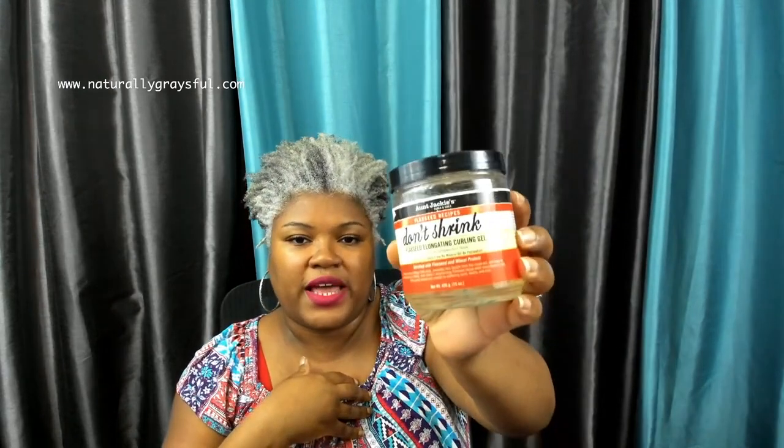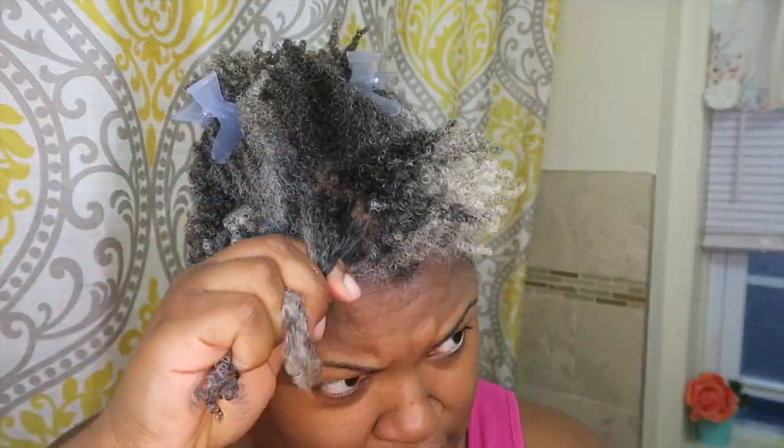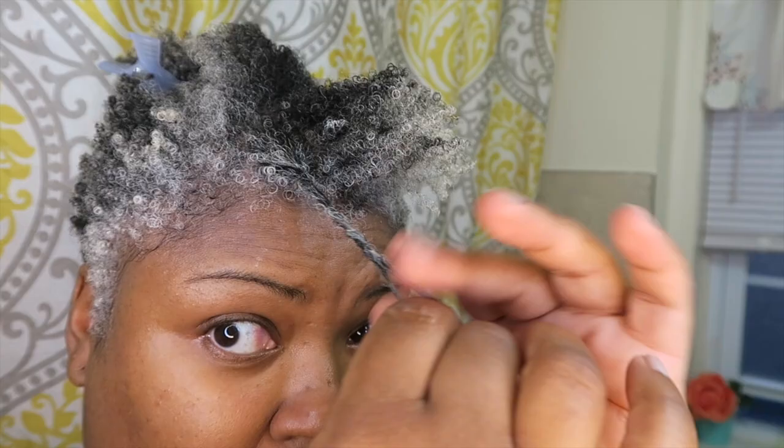I had high hopes for it because I'm going to tell you the one from Aunt Jackie's that I do love. So Aunt Jackie's Don't Shrink Flaxseed Elongating Gel. If you want a gel that will give you a little bit more hang time, this is the one to try. It kind of has that same consistency as the ice jelly, but I mostly use it for when I'm doing coils or something where I don't want as much definition.